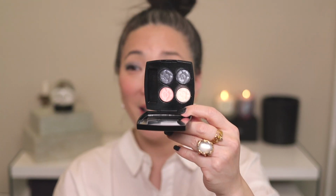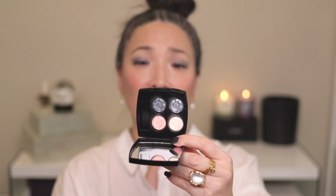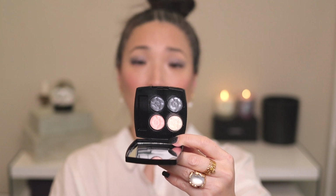Oh my God, anyone out there who speaks French, I'm so sorry. This is the one that has the more grayish silvery tones in here. This is number 358, Au Fil de l'Eau. All of the names will be down below in my description box, since how could you possibly know what their names are by what I just said?